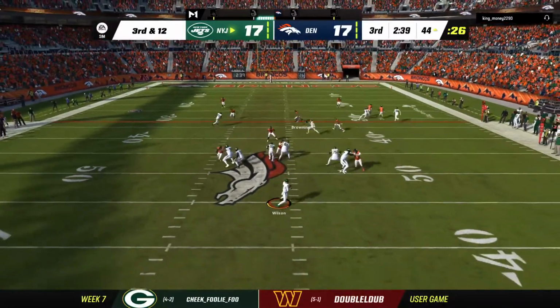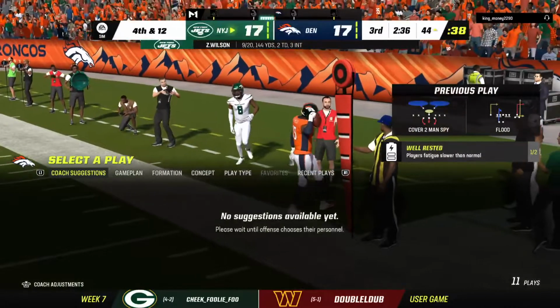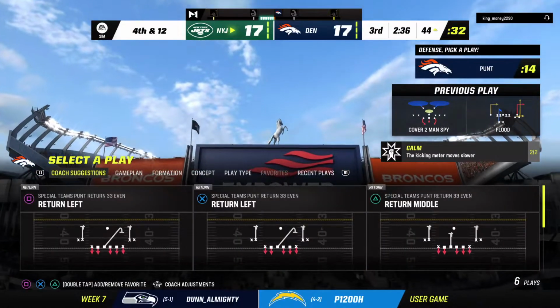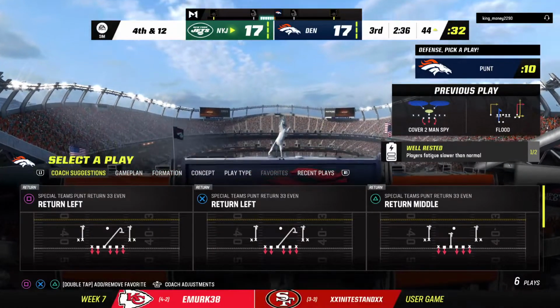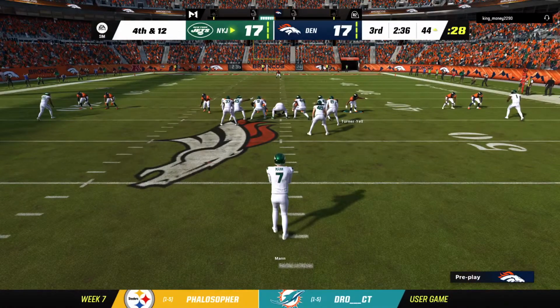Now it's Wilson. And I think that one might have been intercepted, but he will be ruled out of bounds. So this will go only as incomplete. Oh, that's going to hurt a bit because they needed to come through with a completion there. Now a drive that started with great field position is facing 4th down. Here's the Jets punter now as he'll come on to kick this one away.